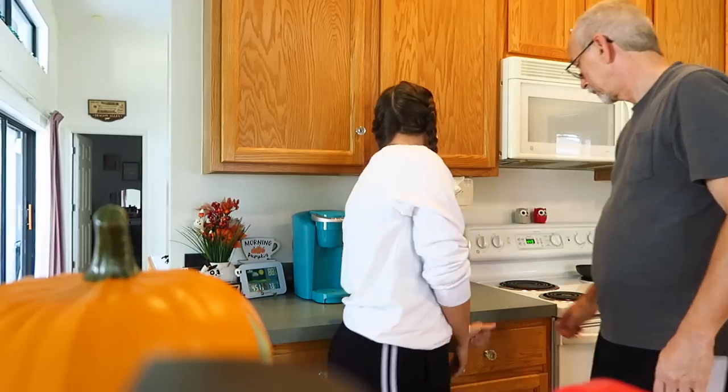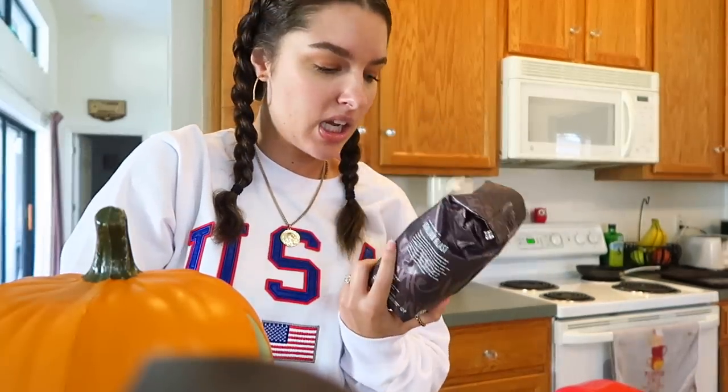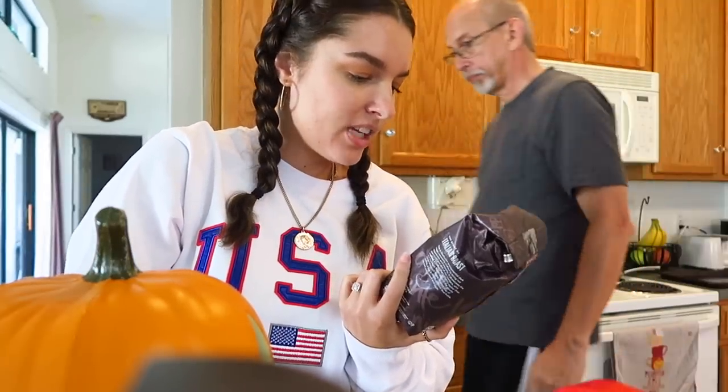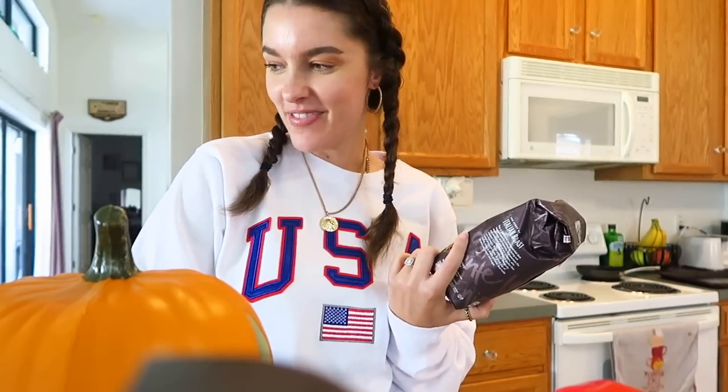Did I show you guys my new coffee that I'm excited to use? New Java. I mentioned this in the last vlog. I haven't tried it yet, but I was telling my mom how excited I was about getting it. The Italian roast, because usually I stay clear of dark roast since it's too bold for me. But the dark chocolate and toasted marshmallow.